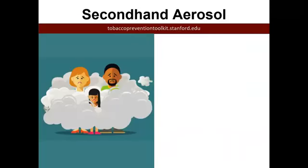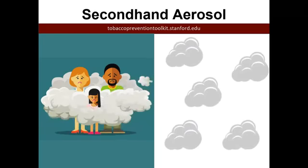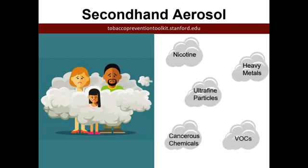Secondhand aerosol, similar to secondhand smoke, is the plume of chemicals released into the environment directly from the e-cigarette pod-based device and from the lung of the user. Common places for exposure to secondhand aerosol include restaurants, parks, vehicles, and designated smoking areas. Chemicals that are released include harmful substances such as nicotine, heavy metals, ultrafine particles that fall deep into the lungs, cancerous chemicals, and volatile organic compounds, also known as VOCs. Exposure can lead to cancer, respiratory infections, and make someone's asthma worse, among other problems.